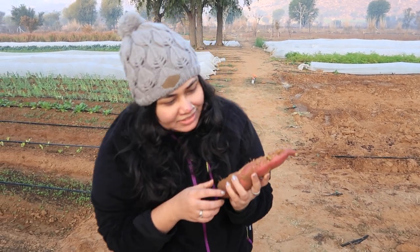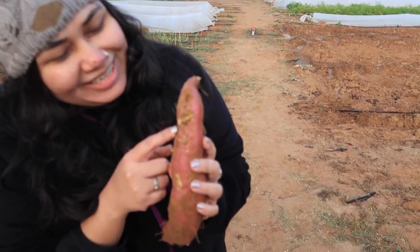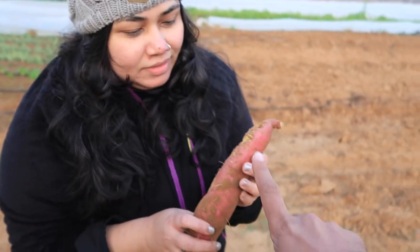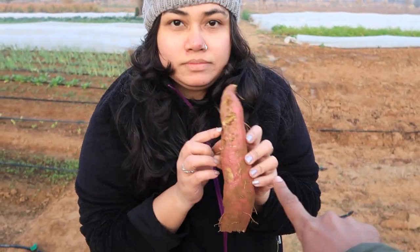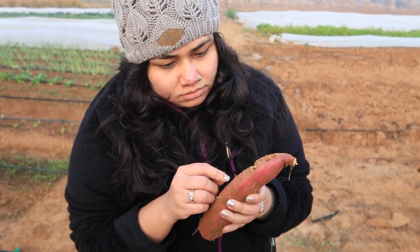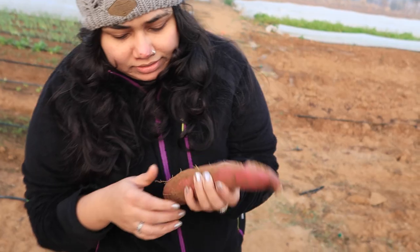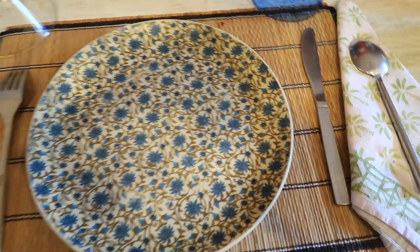Look guys, I picked such an amazing one with holes and then I gave up after that. This is eaten by a lot of other species. We also get ground squirrels over here and porcupines as well. But rabbits. This is safe to eat, right? Yes. Okay, great. Then we'll have this.